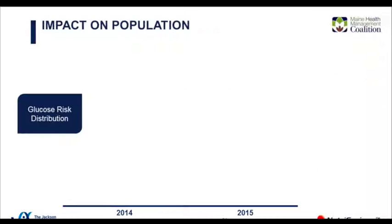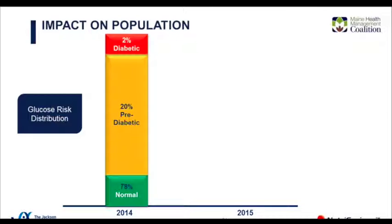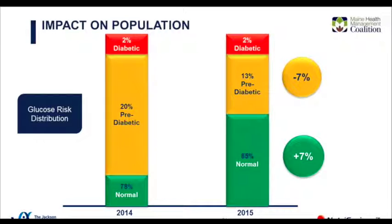I'm going to talk about what that means from an outcome standpoint. So we're going to talk about the blood glucose risk distribution first. So in 2014, before NutriSavings got rolled out, based on the on-site biometric results, 78% of the population was having their glucose within the normal limits, and 20% of the population was in the pre-diabetic limit of their blood glucose level. So just 10 months post a NutriSavings rollout, there was another biometric done in 2015. Next, please. Thank you. So what you're seeing is that 7% of the pre-diabetic population was having their blood glucose level contained and controlled within the normal limits.